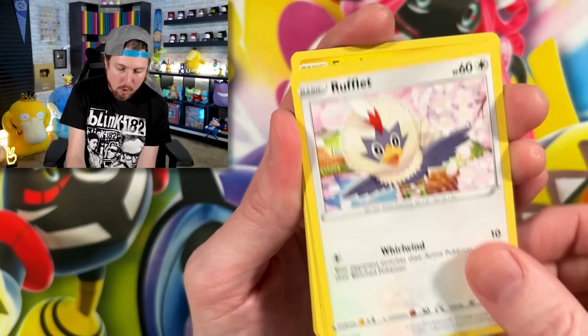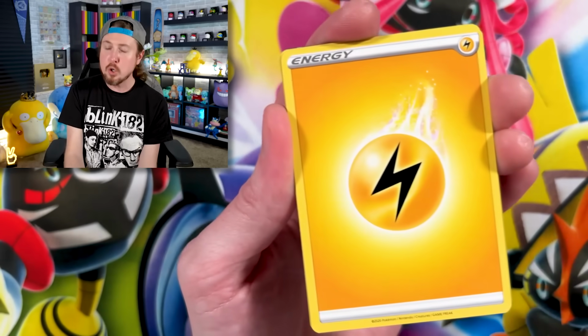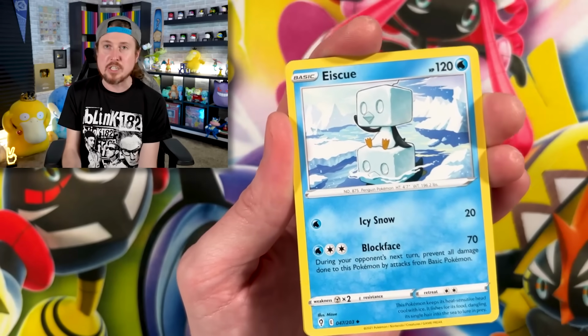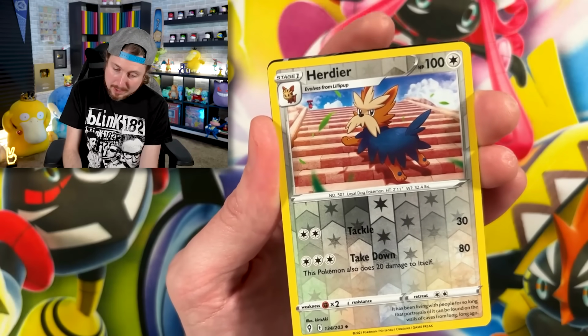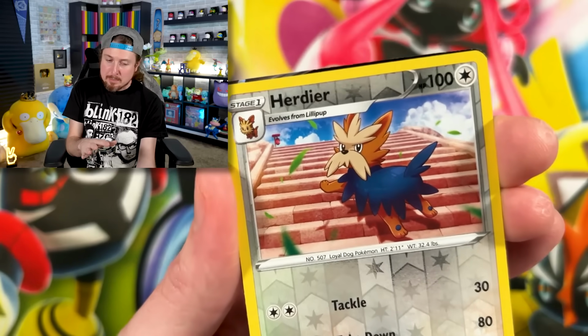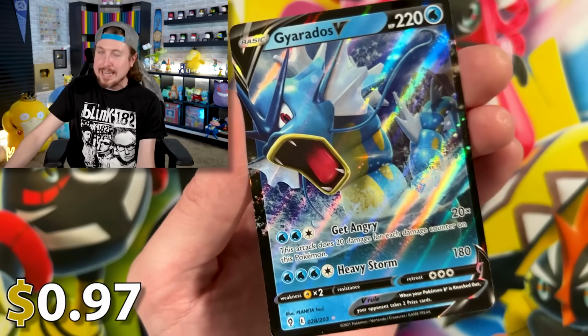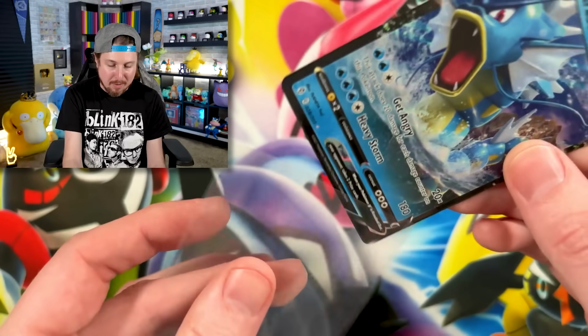We got ourselves a Pumpkaboo, Rufflet going into a Lotad, a Molga. Woo, bat! Energy. Put it in the filing cabinet right over there. Ice Q, let me ask you a question. Did I make a mistake today? Because I feel like I did. Skiploom. Oh, wait a minute. Maybe not. Maybe there's not a mistake going on here. We got ourselves a Gyarados V, our first ultra rare pull for today's Pokemon opening.